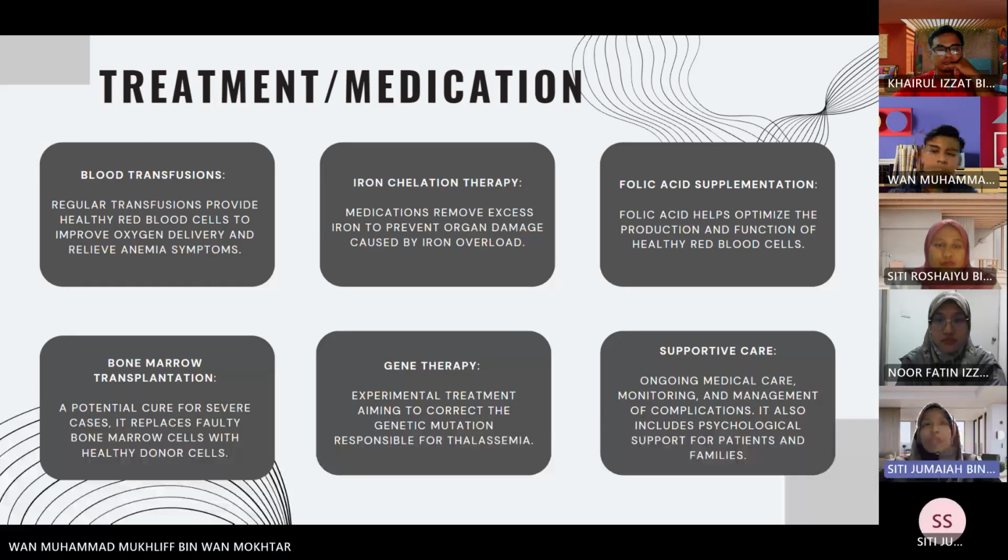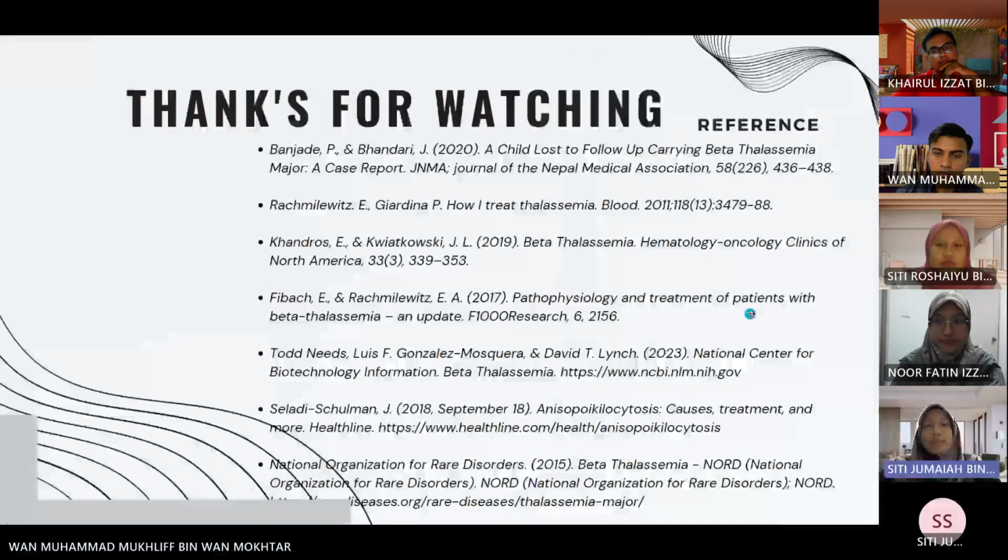Supportive care also involves providing psychological support and counseling to the patient and their family to cope with the challenges of living with thalassemia. That's all from us about thalassemia.